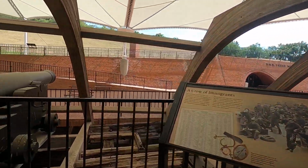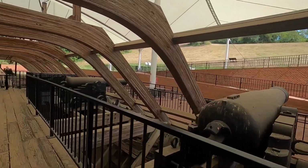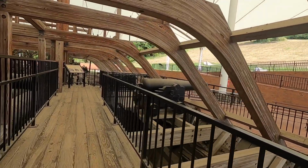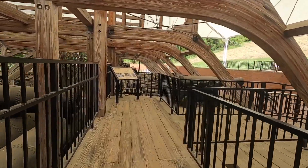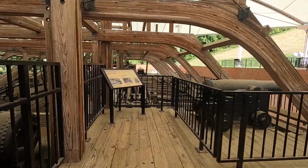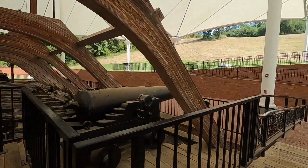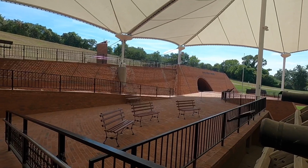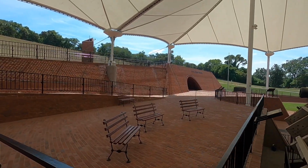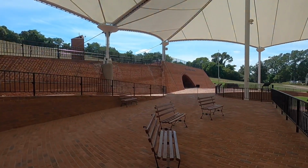Again, we can't go in the museum. It's closed. But you can walk through the boat. Pretty big boat. These are not small. I don't know how they floated, but they did. Very nice setup. The USS Cairo. Okay, we'll show you some more.